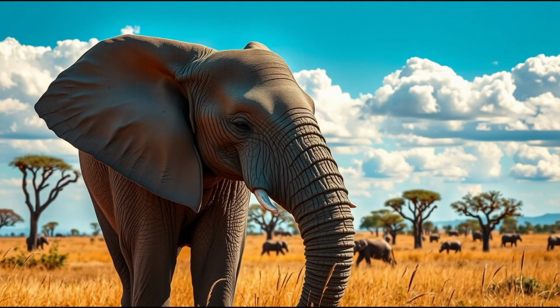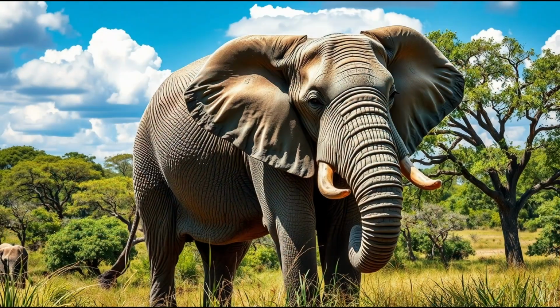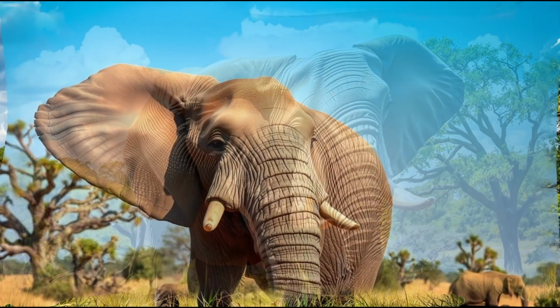African bush elephant in action, survival on the savannah. In the golden hour before dawn breaks across the African savanna, a colossal silhouette emerges from the acacia woodlands.